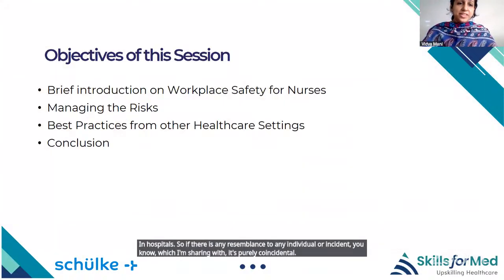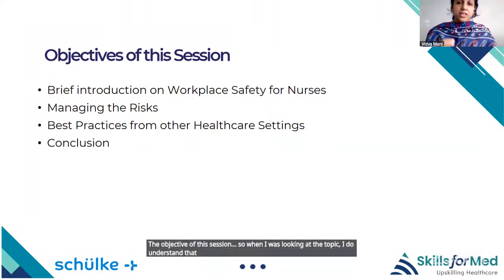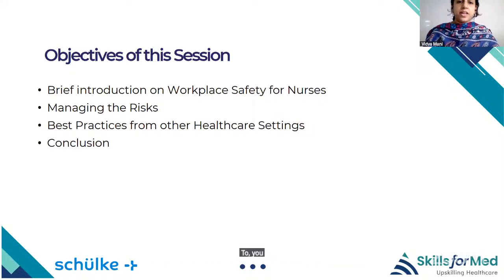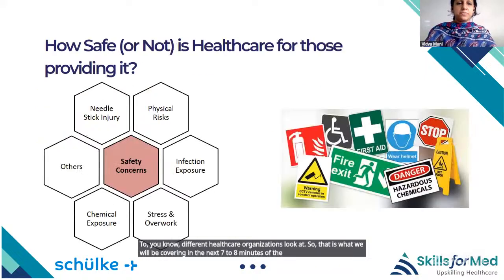The objective of this session, when I was looking at the topic, I do understand that the focus is on needle stick injury prevention. But a little bit of other safety aspects when it comes to workplace safety is also something that I have covered. And basically, how do you manage these workplace safety concerns that are identified? And what are some of the best practices which different healthcare organizations look at? So that is what we will be covering in the next 7 to 8 minutes of the presentation.